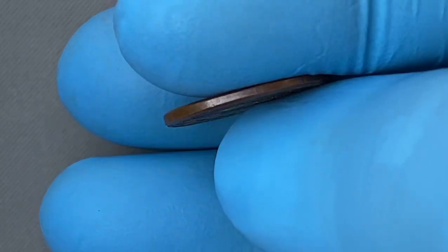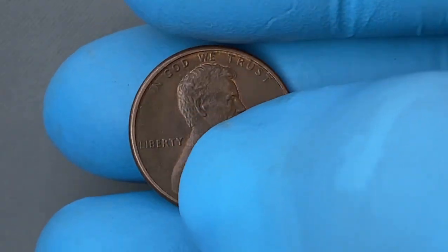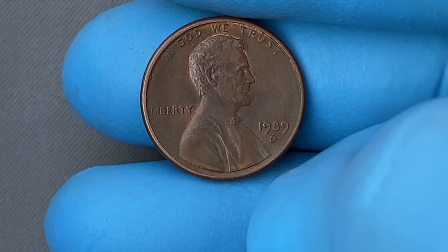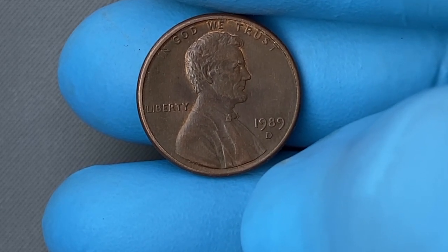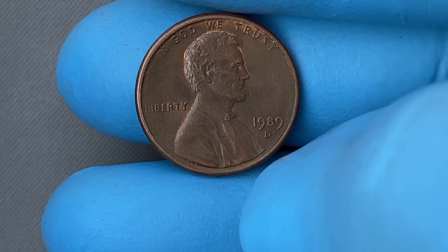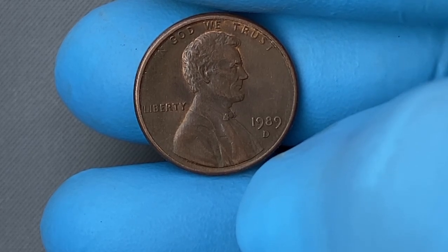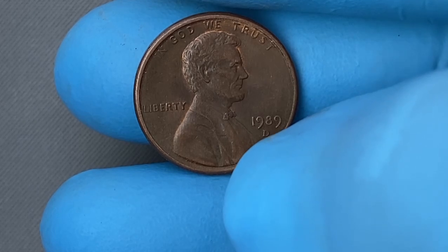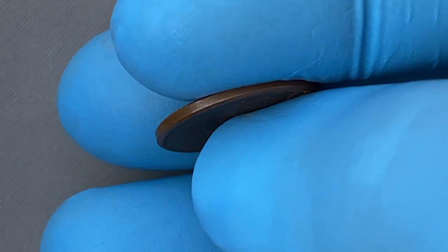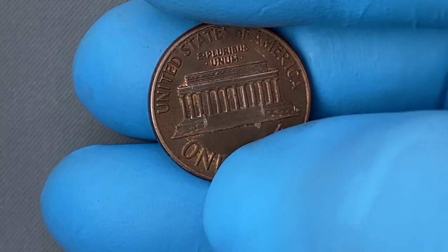Now, I know you're all probably wondering, how much could one of these rare 1989 pennies really be worth? Well, if you happen to find a 1989 penny with one of those rare minting errors, or in pristine condition, you could be sitting on a small fortune. While most 1989 pennies are worth only 1 cent, the rare and valuable versions have been known to sell for anywhere from $44,000 to $71,000 at auction. That's right, $44,000 to $71,000 for a penny.